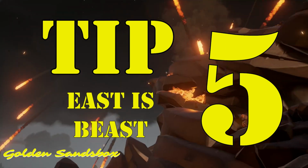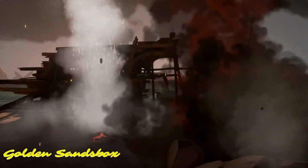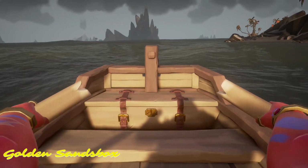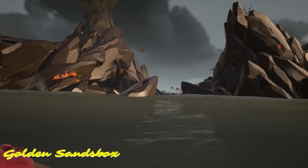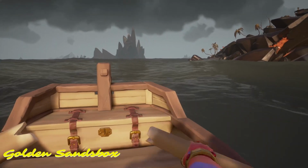Tip number 5. There really are not a lot of great spots to keep your boat safe from the volcano here, and due to the amount of water and lava, this is a good island to park far out to the east and row a rowboat over, keeping your ship safe off the coast. You can ensure that your ship's still going to be safe that far out though, using this next tip.